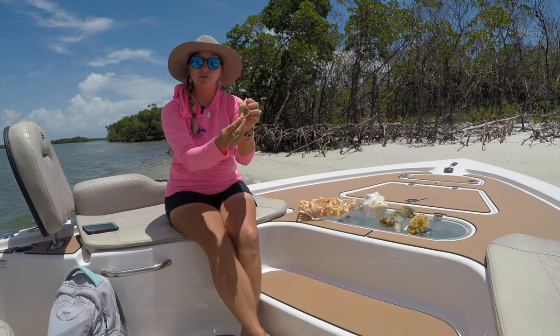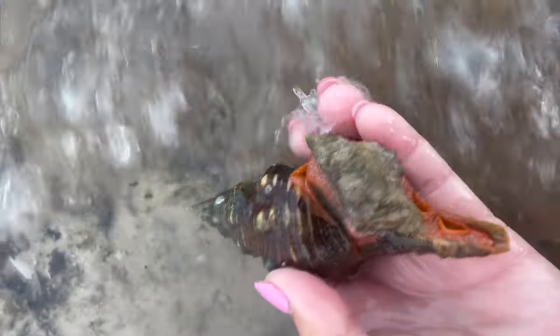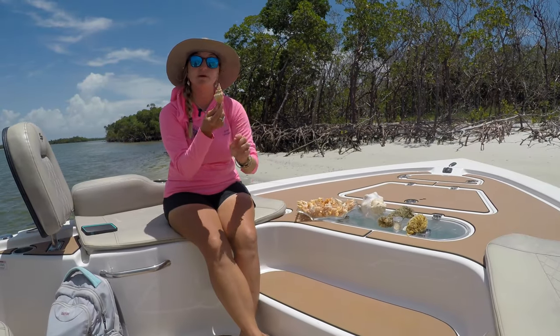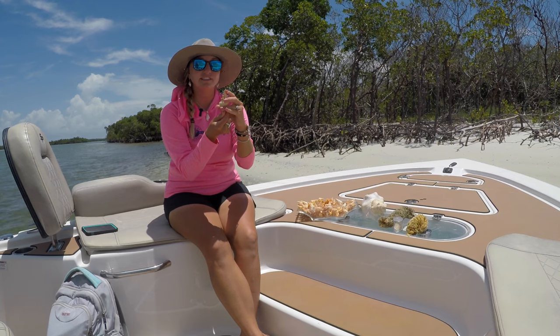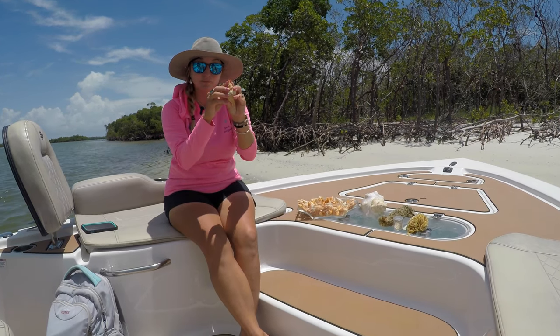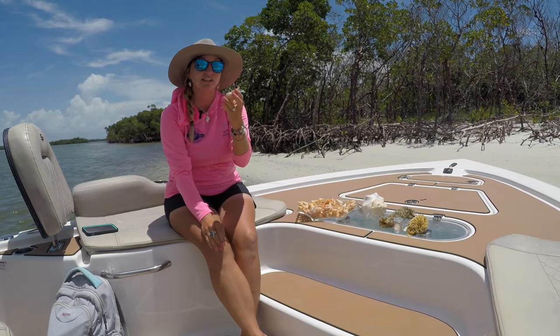As it grows, so does the shell. It'll build all the calcium up on this edge, and it'll spiral around over time, making what is the spire of the shell. So if you look at the tip of one of these conchs, that is the oldest part of the shell. That is what it was born with, just the little tip right there.